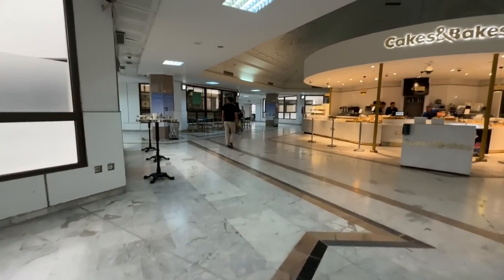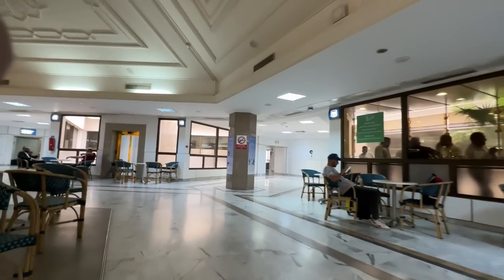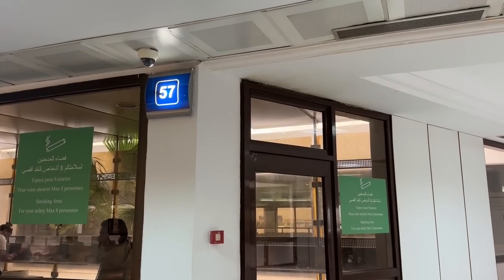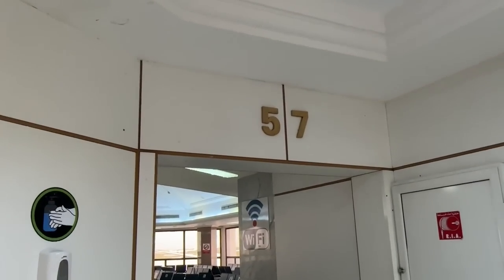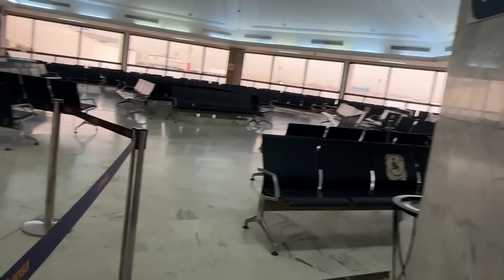In the central area, you'll find one little cafe under the main domed roof, and around that is where you're going to find all the rest of the gates under their individual areas. Around that, you're going to find the rest of the restrooms, and of course, a bunch of outdoor smoking areas like you can see here at the entrance to each gate. Our gate today is gate number 57, so as we head through the doorway for 57, you can see that our gate area is still completely empty.